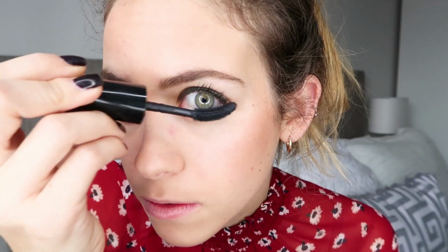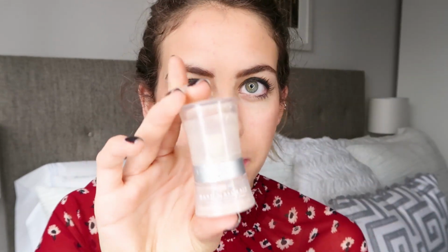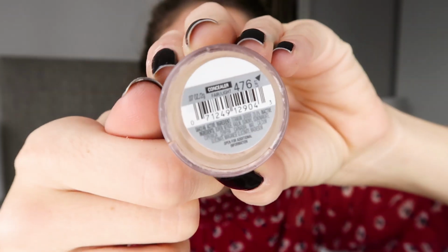And my sister told me that Coco Chanel said never to put mascara on your bottom lashes, but I do it anyway. Oops. I have some breakouts on my nose and my forehead that I want to cover up, so I use this L'Oreal Bare Natural powder in Fair/Light.